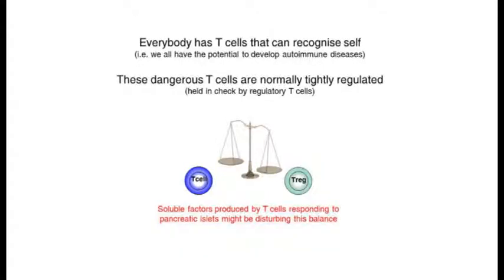So I've told you that everybody has T cells that can recognize self, so we all have the potential to develop autoimmune diseases, but that these T cells are normally tightly regulated and are really held in check by the regulatory T cells. And what this research project is really suggesting is that some of the factors produced by T cells as they respond to the pancreatic islets could be disturbing this balance between the regulators and the disease inducers. So this is something that we're keen to study further.